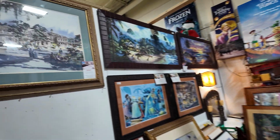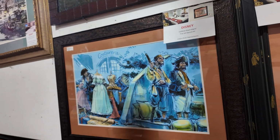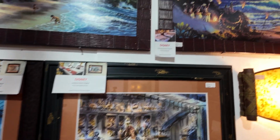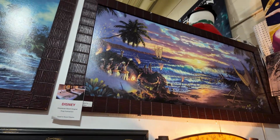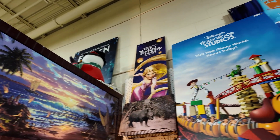And this artwork, all these pieces that were used in the rooms. This is from the Caribbean Beach, and they had the pirate themed rooms. Jack Sparrow art. Yeah. So cool. This is from the Polynesian Resort, used in the resort room, $350. I just love that sign.